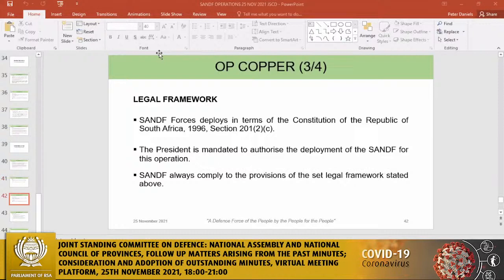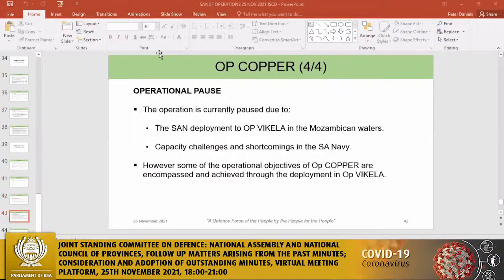The legal framework governing Operation COPA is the same as for other external operations. Now, Chair, I want to bring to your attention and the members of the committee that Operation COPA, as we have seen in our quarterly reports, is currently on an operational pause due to the deployment of the SA Navy assets or vessels to Operation Vikela.